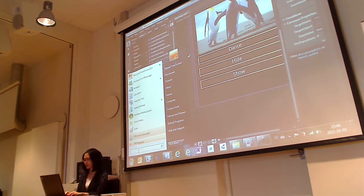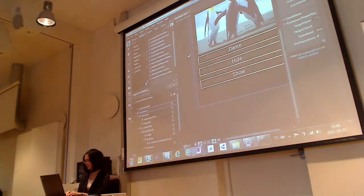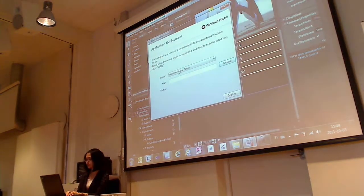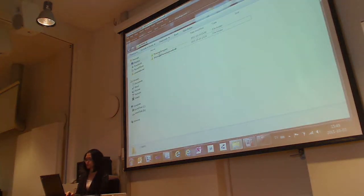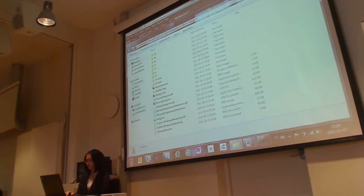So what you do is you start a program that comes together with your development tools called application deployment. I have it here already. And then you get to choose the device, and you find a XAP file. A XAP file is like a zip file, but for phone programs. And you'll find the XAP file for each program in your folder. For example, I just created the Dancing Penguin project. If I double click it and look in the bin folder, I'll see a XAP file here. There. And this is the file I should deploy to my phone.